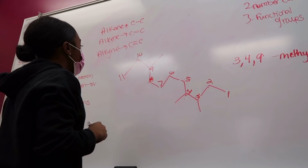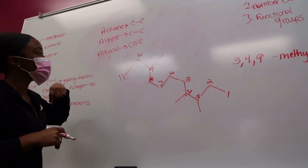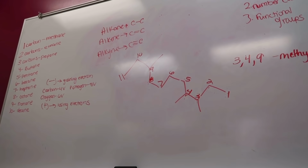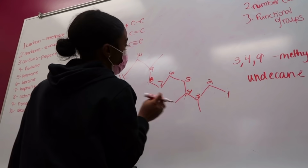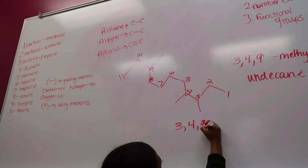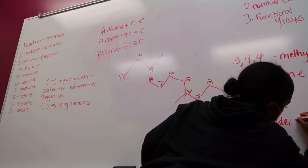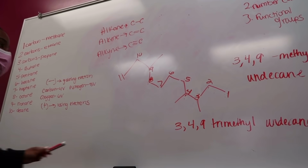And then this would be. No, those are part of the chain. So, okay. Yeah. They don't even got them down there in the formula. No, 11 is called. What is it called? That's the answer. 3,4,9 trimethyl undecane.